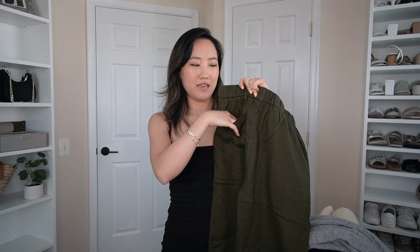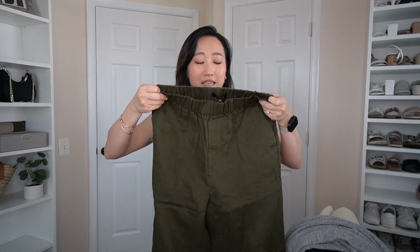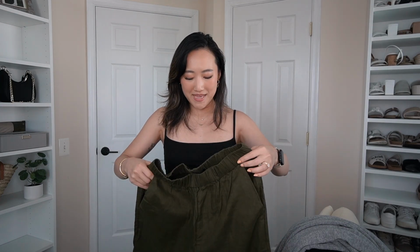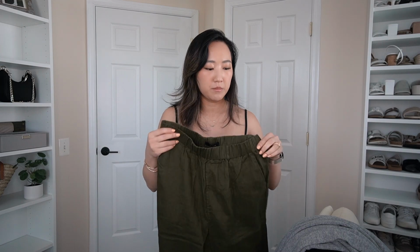It has one pocket on one butt cheek side, and this has a really flexible elasticated waistband, and it also has 2 functional pockets in the front, which is amazing. The length is also perfect on my frame. I would say if you are taller, this might fall kind of around your ankles or a little bit higher, so just keep that in mind if you're on the taller side. But for my height, this is absolutely perfection.